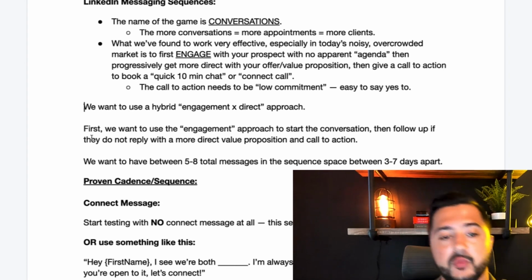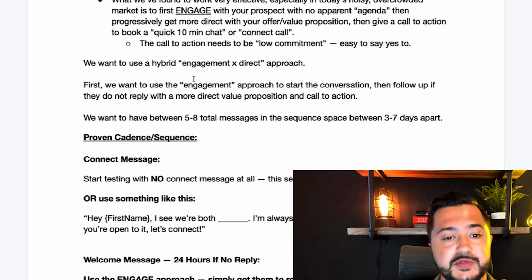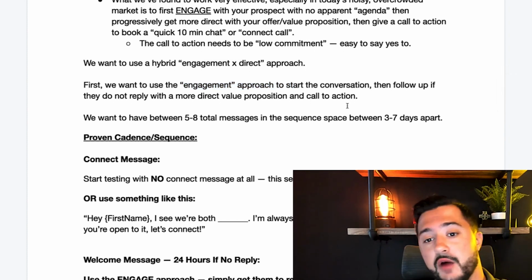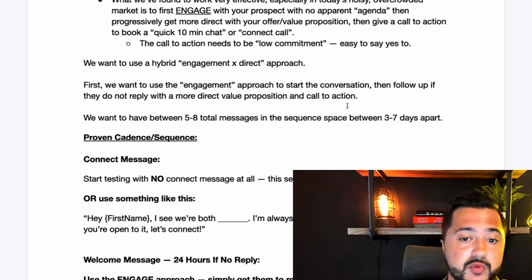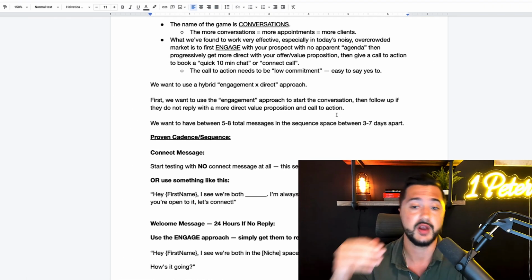Now, the call to action needs to be very low commitment, easy to say yes to. You don't want to say, let's get on a 45-minute Zoom call. Just say a quick 10-minute chat, and a lot more people will want to get on there. Again, we use a hybrid engagement-direct approach. First, we use the engagement approach to start the conversation. Then, if they do not reply, we follow up with a more direct value proposition, a direct offer and a call to action.